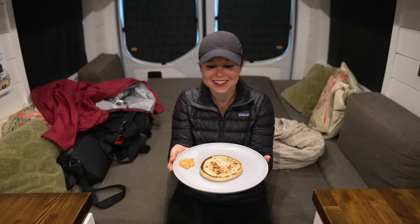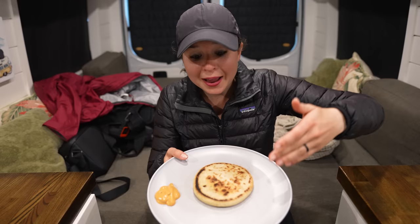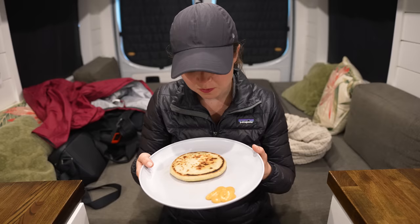Dinner's ready. This is the saddest plate of dinner. Well, the two other places that looked good to us in town are closed today because today is Sunday. So we just decided to make these pupusas that we bought at Costco the other day. Super easy. You throw them on a pan. They're just bean and cheese inside. You just heat them up real quick. And then we have this creamy chipotle sauce we got at Target. So it's a very sad looking dinner, but it's very, very good, and we saved money, so it's a win.